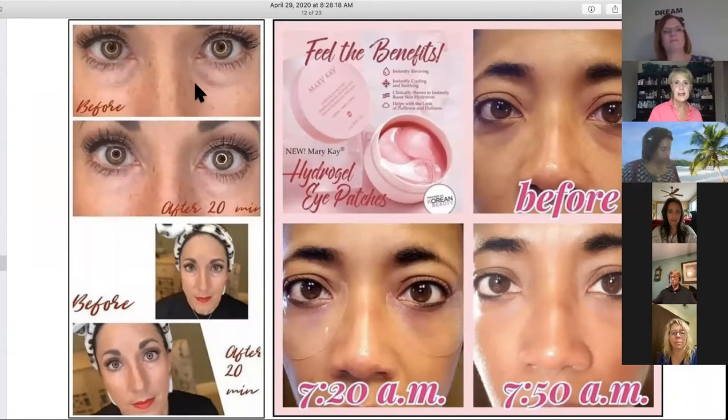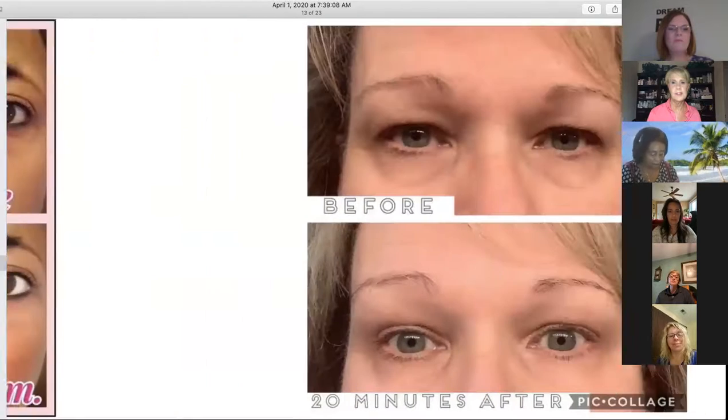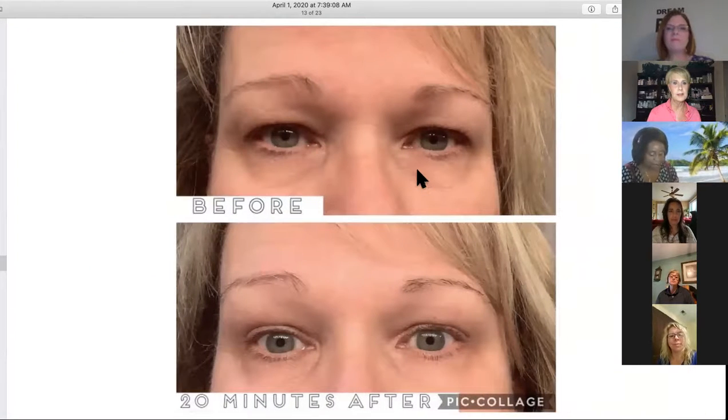All right. And today, consultants, I don't even know if you all are aware of this, but today the hydrogel eye patches also just got the Good Housekeeping seal of approval as well. All right. So here you've got 7:20, 30 minutes later, you can see the brightness that has happened. All the discoloration is gone. You can see here, especially the discoloration. The puffies go away. It's just an amazing product.